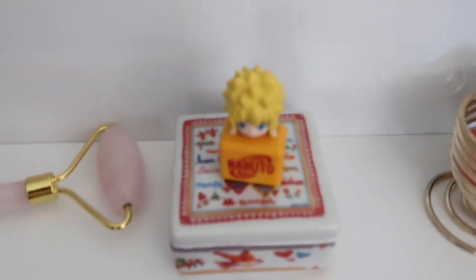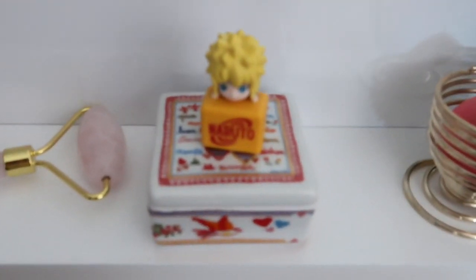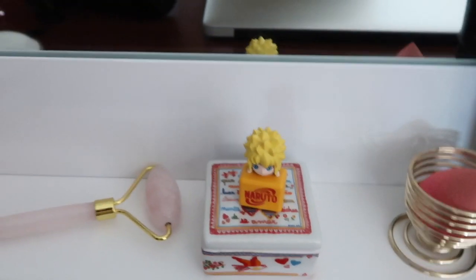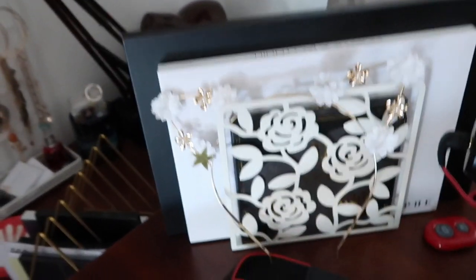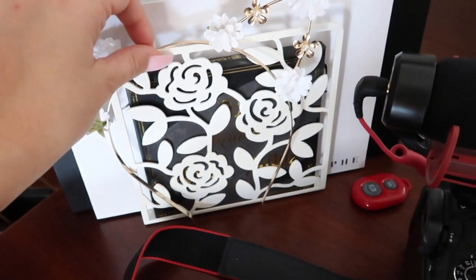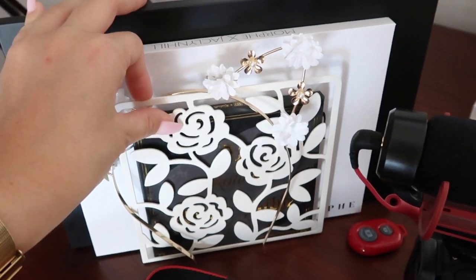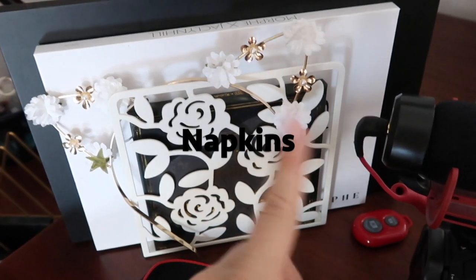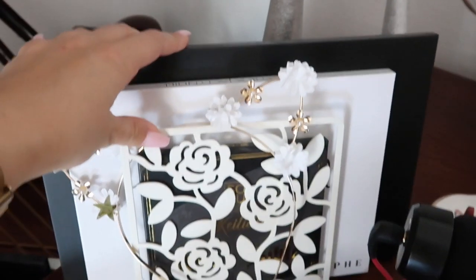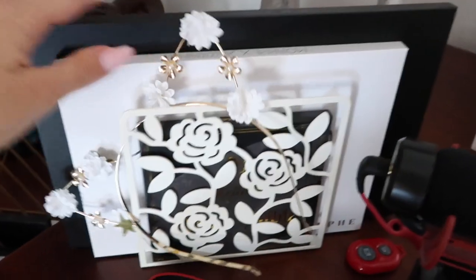My lucky cat and Minato. I don't know if you have seen my vlog from Japan Expo, but that's where I got Minato, so I can always watch him. Then I have this little thing, which is something to put your, how do you call that, your, I have no idea, I will just insert the word here. But I got this at IKEA, and I just put some eyeshadow palettes in there, so yeah.